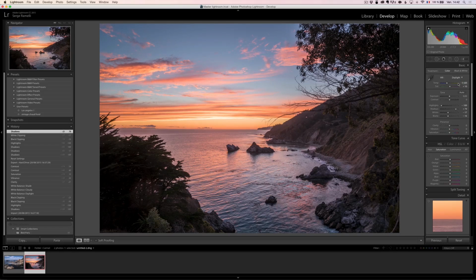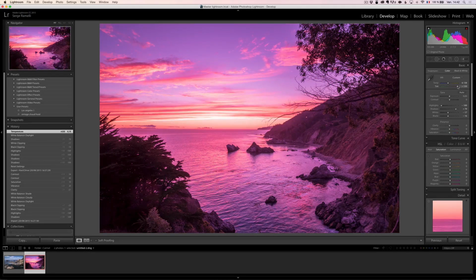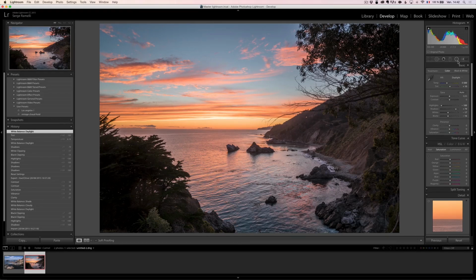Okay, so daylight is going to make this photo a bit blue. You see basically what it does, it's like a preset where it changes the temperature and the tint. The temperature to the left makes everything blue, to the right everything warm. Okay, and the tint, everything to the left is very green and to the right very magenta. So if I go to daylight, well, that's the default daylight figure.